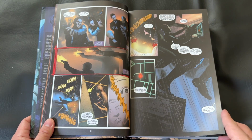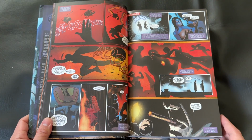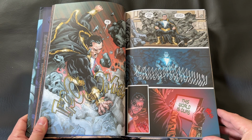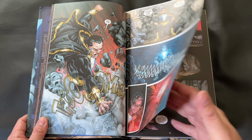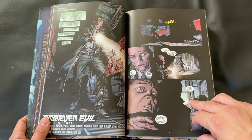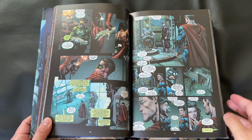You get a sense of cohesion and consistency with the omnibuses. Really good job, DC. I think these are beautiful books that I hope to have for a long, long time. If you've read this run, or if you have this omnibus, let me know in the comments what you think. So far I'm nothing but excited about it, so if I have to temper my expectations, definitely let me know. But again, very excited to have it.